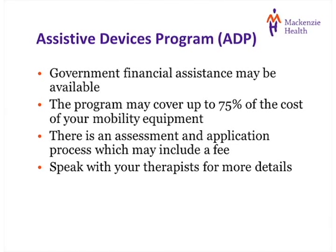Government financial assistance may be available for wheelchairs and walkers through the Assistive Devices Program, also known as the ADP program. This program does not cover bathroom equipment or other home modifications. The program may cover 75% of the cost of your mobility equipment if approved. There is an assessment and application process which may include a fee. Please speak to your therapist for more details on this.